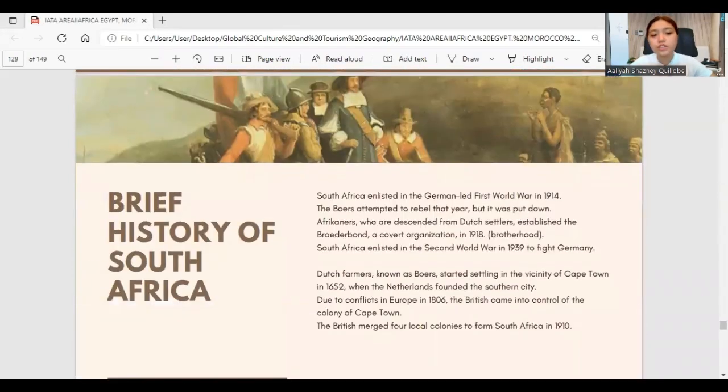So let's continue with the brief history of South Africa. In 1914, South Africa joined the First World War against Germany. That year, there was a rebellion by the Boers, which was crushed. In 1918, Afrikaners, descendants of Dutch settlers, founded a secret organization called the Broederbond, or the Brotherhood.